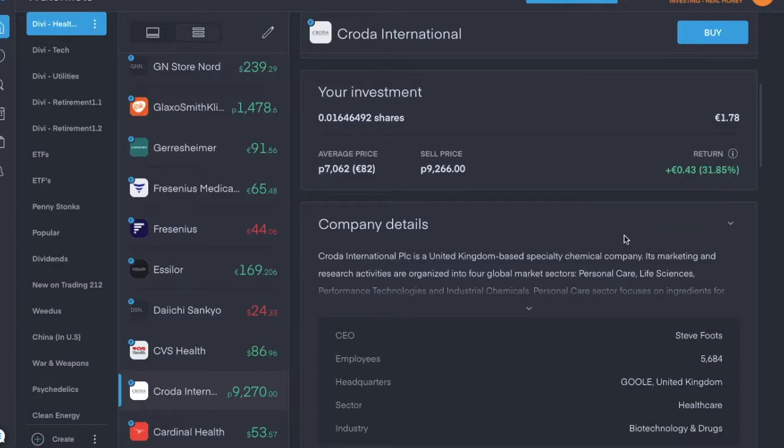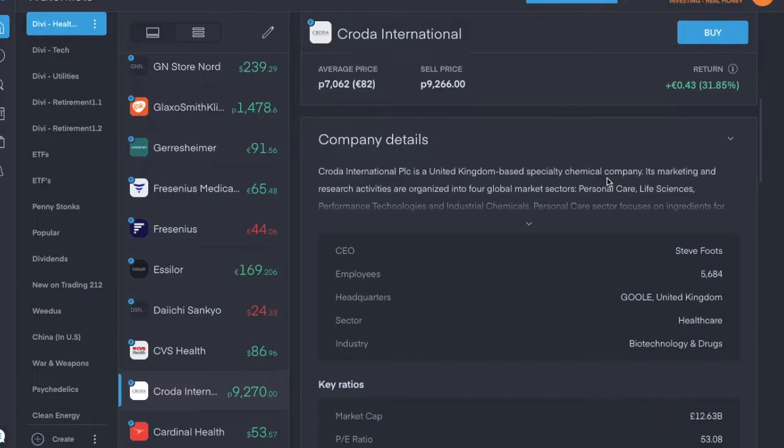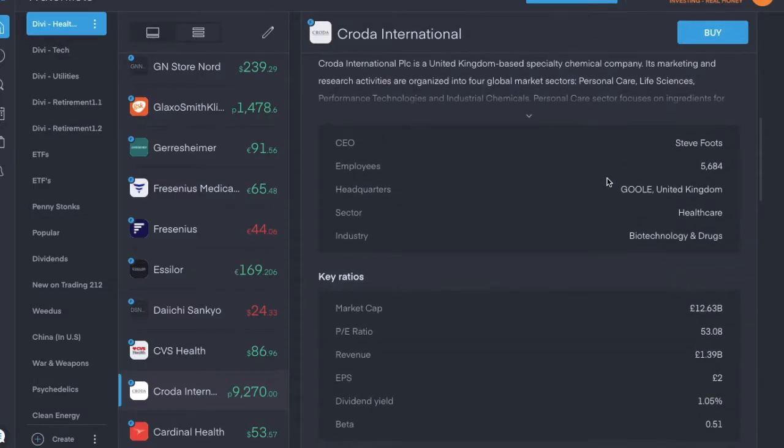Very nice. So it's a UK based specialty chemical company in the biotech and drugs industry. Has a quite low dividend yield of 1.05%, and it pays a dividend twice a year.